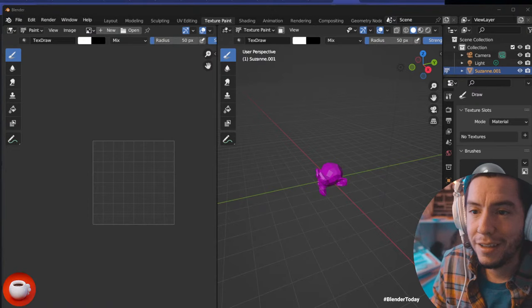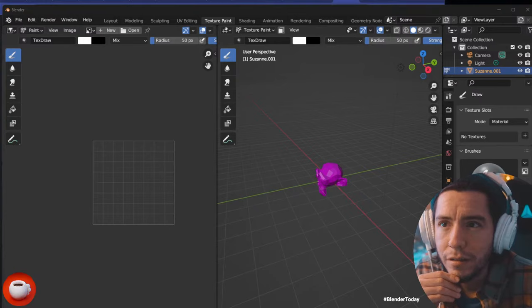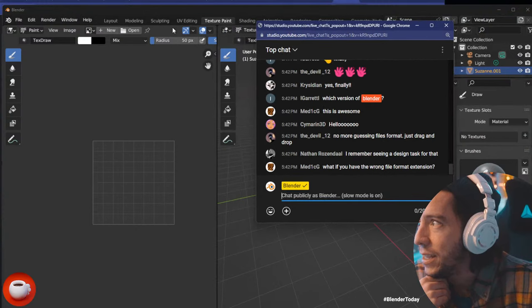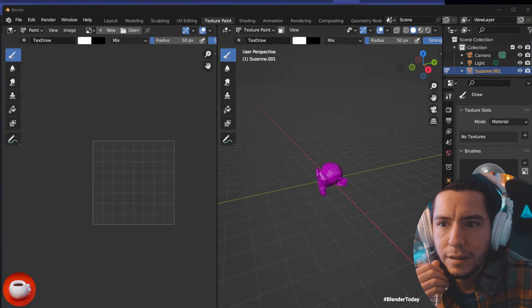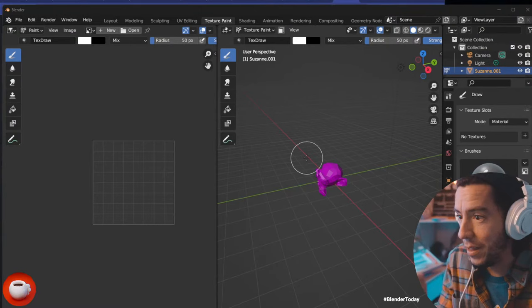So what if you have the wrong file format extension? It's a question by a viewer. You can import anything basically. If you force it from file import, you can import anything. But if you drag and drop a PLT, don't expect it to work as a PLY, right? Is this a live show? Yes, it is. It is a live show, so that's why I have to hurry up, actually.